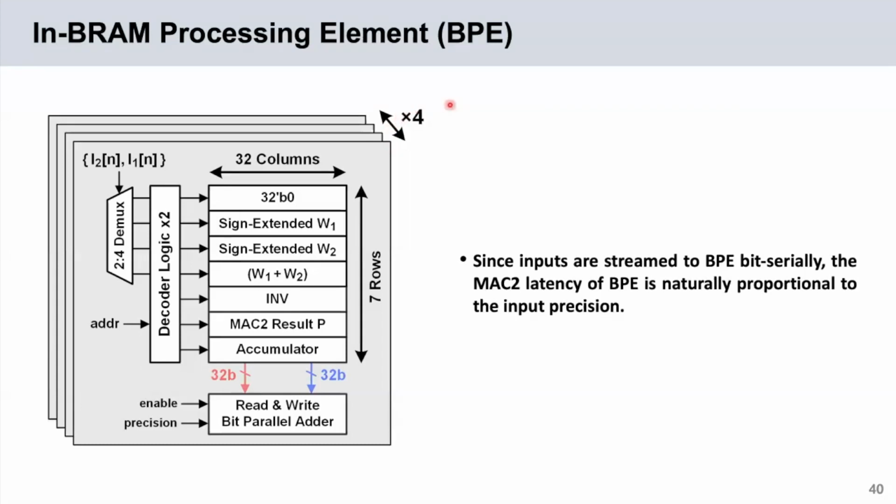The challenge of mixed precision quantization is not just memory compression, it's also about hardware speedup. So how can we get some speedup from mixed precision quantization? For example, when we quantize the inputs to 5 bits instead of 8 bits, can we improve the performance by 1.6 times? Actually we can, because I already mentioned that our BRAMAC computes the multiply accumulate operation using a hybrid bit serial and bit parallel data flow. Because the inputs are streamed in bit serially, the multiply accumulate latency is proportional to the input precision. This is the nature of bit serial computation. So our BRAMAC or M4 BRAM can already support mixed precision input quantization and give you some hardware speedup.